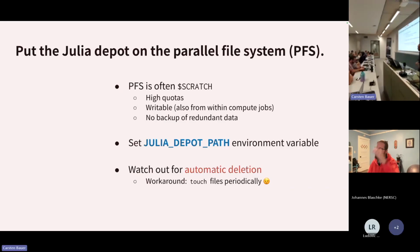Also, it's writable. Not every file system in the cluster is writable from within a compute job, right? And the Julia depot needs to be writable. Julia wants to write log files and whatever. So you need a writable file system. And there's no backup of redundant data. Everything in .julia is reproducible, right? You can just get it back. It's just package data and whatever. There's no code in there from you. So why would we need to back it up, right? Space is costly, or backup is costly in some sense.